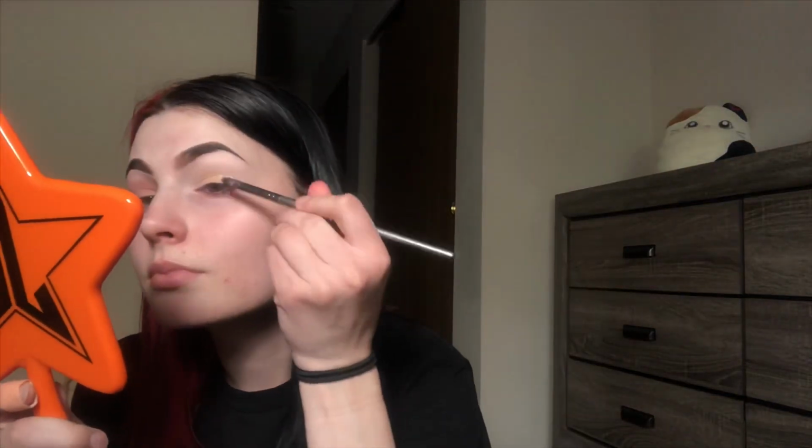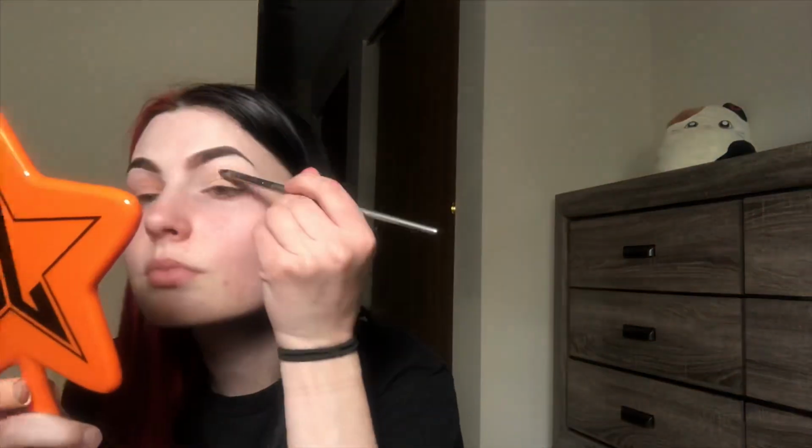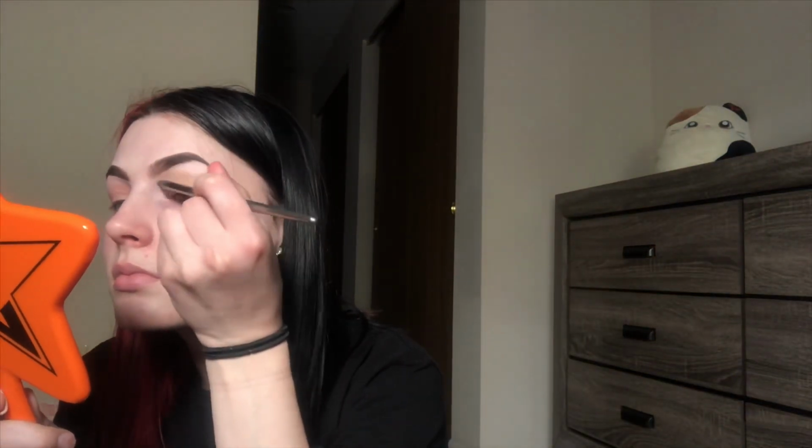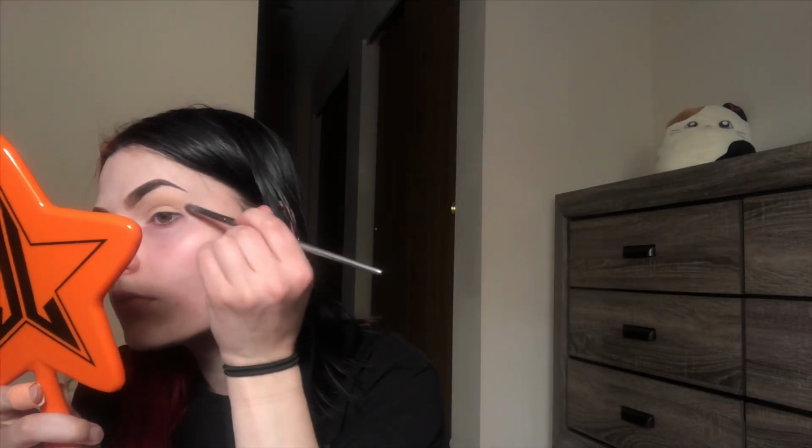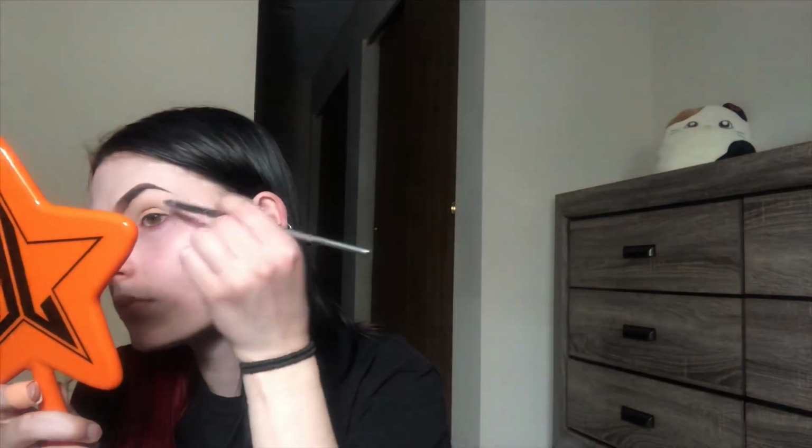I gotta scoot closer because I was a little far away, and I want you guys to see what I'm doing, even though it's nothing special. They're very, very simple looks. But putting that all over, nothing fancy, easy stuff. So pretty, and the light keeps washing me off for some reason.